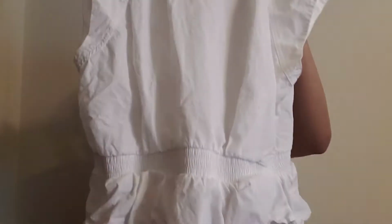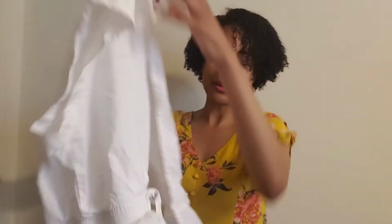I wore it a couple times. It definitely can be worn with a bandeau, right? Or just a black bra. Or if you're going to work, you could wear a black tank top under it. But see the front and look at the back.